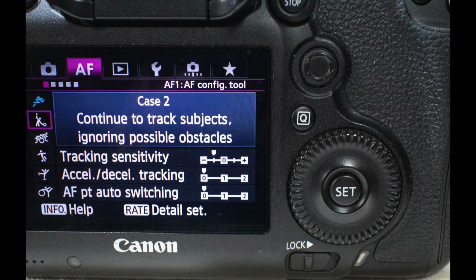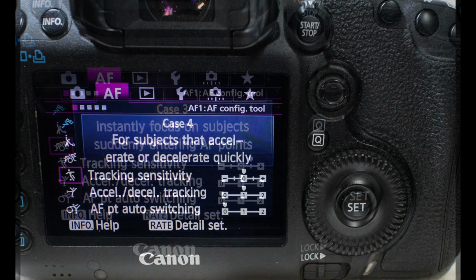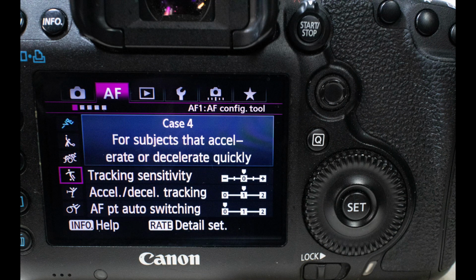Case 2 is continue to track subjects, ignoring possible obstacles, and you can see the tracking sensitivity has been taken down a notch. Case 3 is instantly focus on subjects suddenly entering the autofocus point, and the tracking sensitivity has been bumped up. Same with the acceleration/deceleration tracking. Case 4 is for subjects that accelerate or decelerate quickly. You can see the autofocus point auto switching is taken down to 0. This is really good for sports.